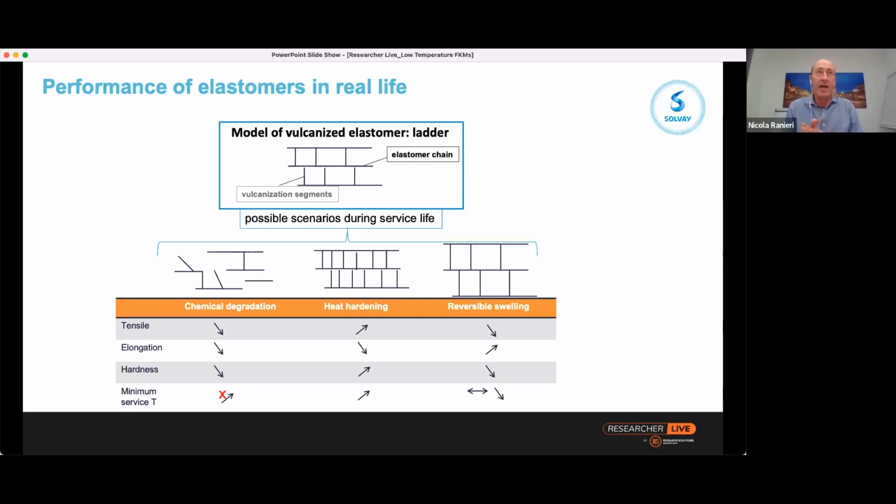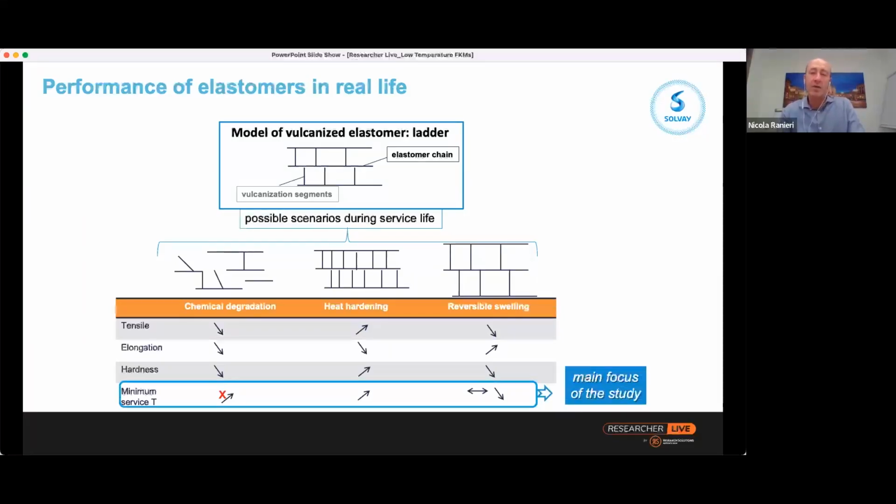Another kind, instead of irreversible failure, is swelling by solvents. In this case, the mechanical properties become weaker, but they are recovered back to the original state once this solvent has volatilized off, is removed. In any case, our study was to focus on what happens to the cold flexibility. Is the service close to the limit, that is the Tg of the polymer, kept during the service, or is it affected by these scenarios, by these challenges offered by chemical or heat failure?